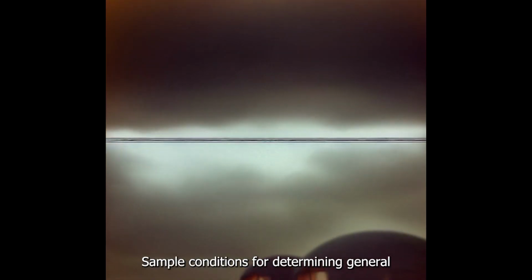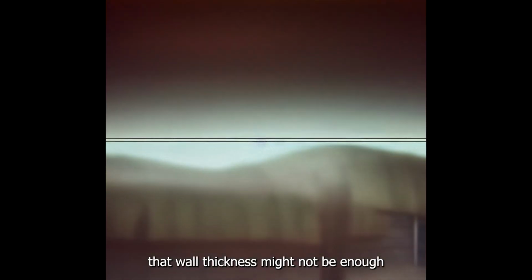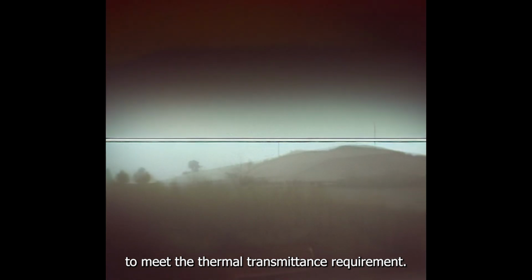Conditions for determining general wall thickness are no different to a normal home, such that it should be at least 1.33 times 1/16 of the story height. However, as we will explore later, that wall thickness might not be enough to meet the thermal transmittance requirement.